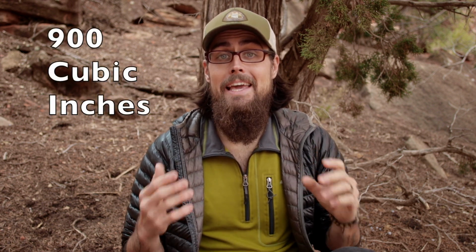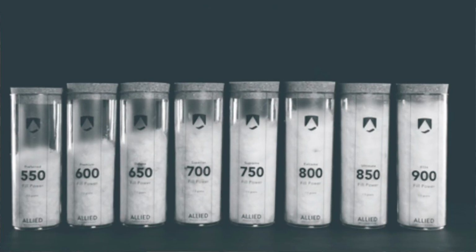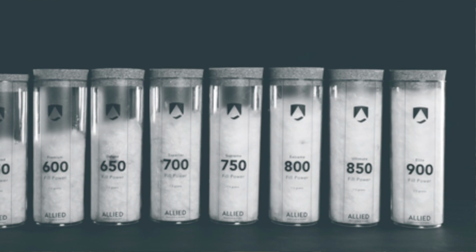So for instance, if a jacket is 900 fill, it has 900 cubic inches of loft, where a jacket with 700 fill power only creates 700 cubic inches of fill. So you need more 700 fill in a jacket to create the same warmth as 900 fill in a jacket because it fills less space. So typically a 700 fill jacket is going to be heavier because they need more feathers to fill that area than a 900 fill jacket.